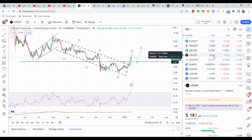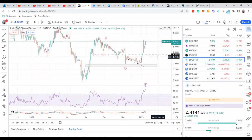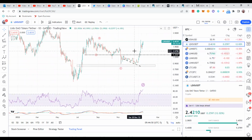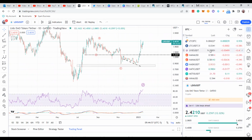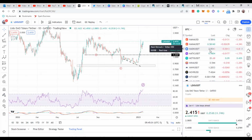Lido is once again pumping. I mentioned that on Lido, guys. I said, look, this coin right here is going to pump, and it just pumped sooner than I expected. I exited out early. Of course, I regret it, but that's how it goes in cryptocurrency. You are never satisfied with your entries or your exits. You never, ever will be. I've never had one where I said, oh yeah, that was perfect. It's never happened to me.